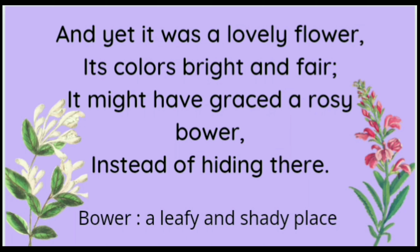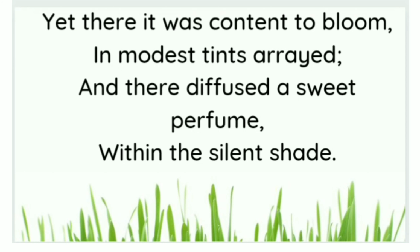The poet wonders why this beautiful flower is hiding itself. Instead of growing in the valley, it could have grown in a beautiful garden where people would have come and seen it and admired its beauty. Let's move on to the next stanza.